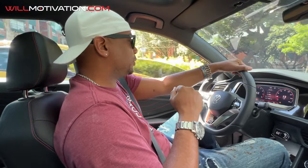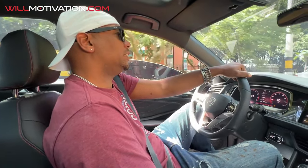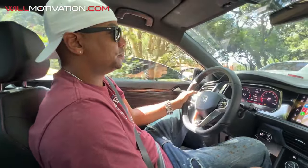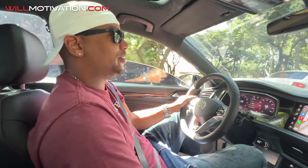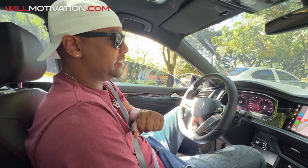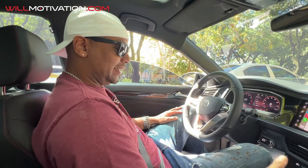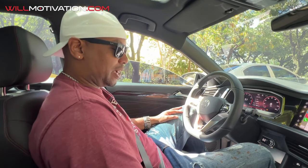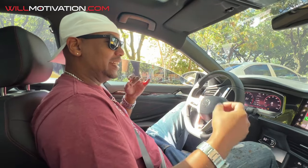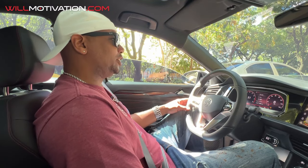But here's what I noticed when I got in this car and started driving. The acceleration is really, really good. Acceleration is on point. The throttle response is very good compared to the Audi RS3, especially if you put it in sport mode. This car drives a lot better in sport mode because the pickup is really good. But let's drive this thing a little bit.